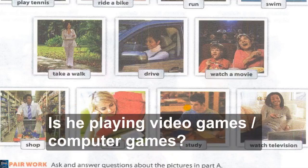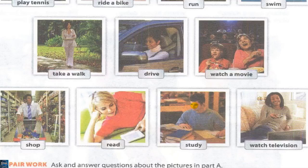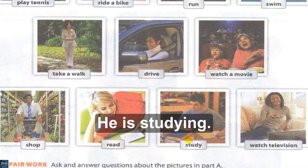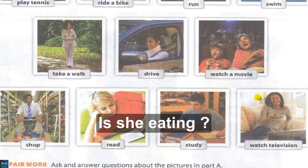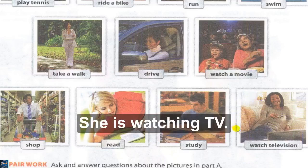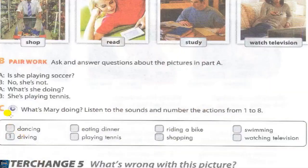Is he playing video games, computer games? No, he's not. He's studying. Is she eating? No, she's not. She's watching television. She's watching TV. See?